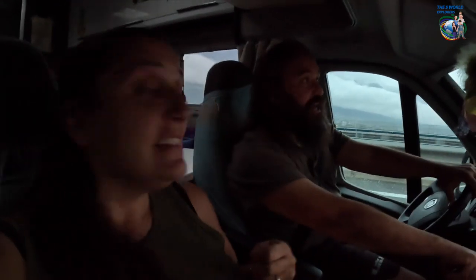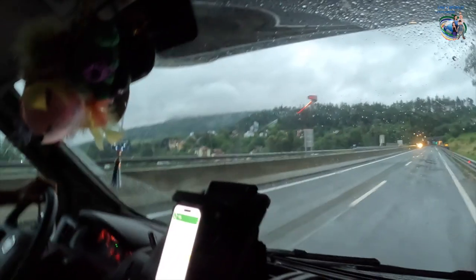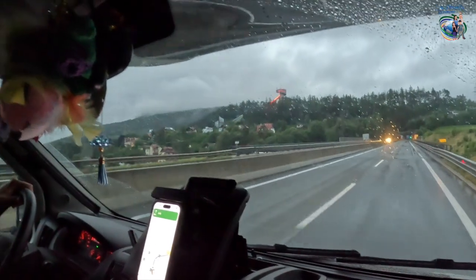It's 9:15, and this has been Mas's position for the whole day. When we stop, I don't know if I can stand up. No, I think I'm gonna get out like this. He's gonna go to bed like this. We are in Innsbruck, Austria. What is that? It's the ramp when they do the ski jump.